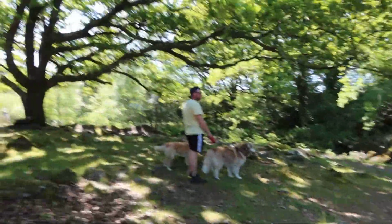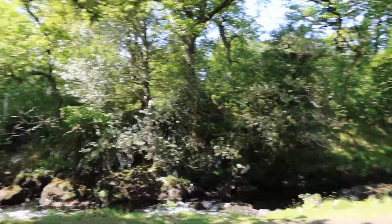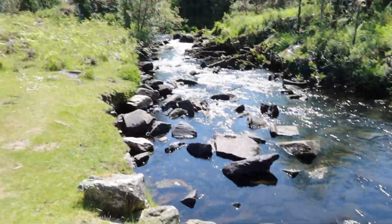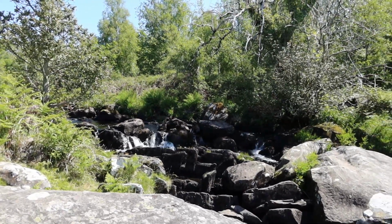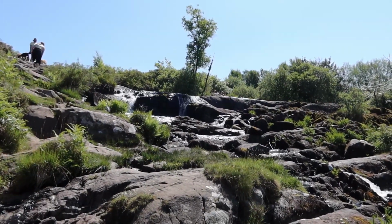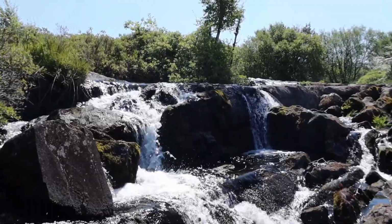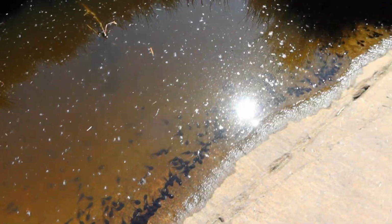So there's a little stream here. It's Adam and Husky, Wayne and Lee United. So the stream is running the wrong way. It should be going that way. We found all these tadpoles. There's loads of them. All like that.